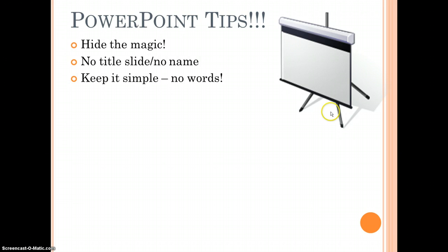You'll notice there's a lot of words on my PowerPoint up here. This is because I'm teaching. I'm using PowerPoint as a teaching tool. Using it as a tool for public speaking is very different. We want to mostly use images, but not words. So images like over here are great, but words like over here are not so great when it comes to a speech. If you do use words, you want to control them like I'm doing right now.